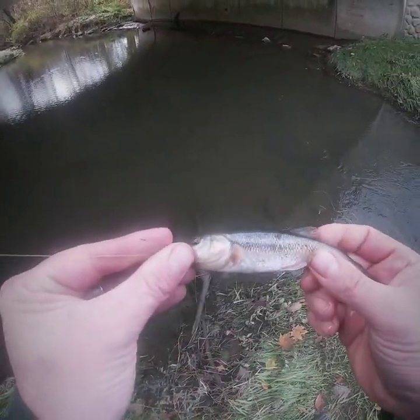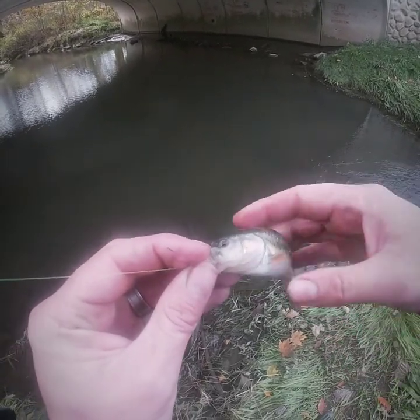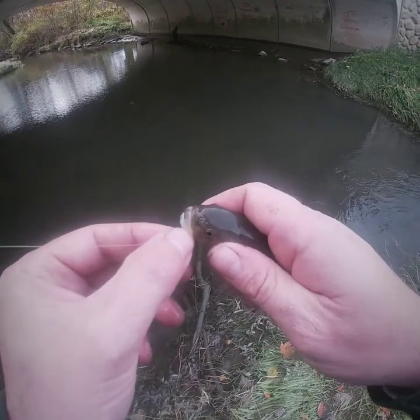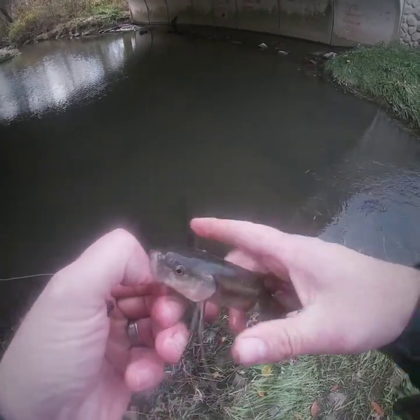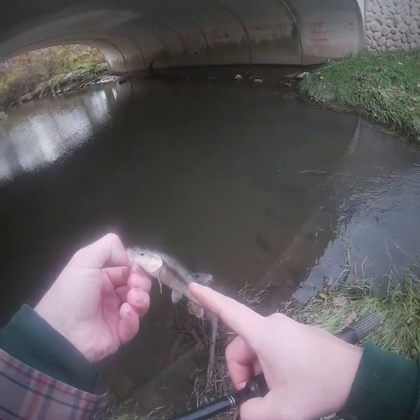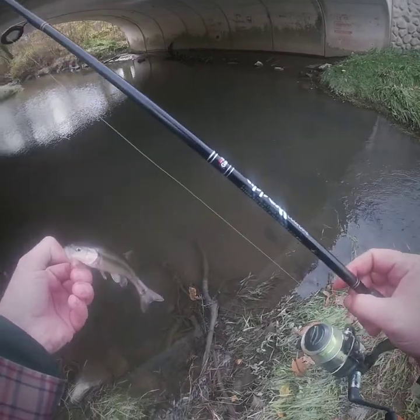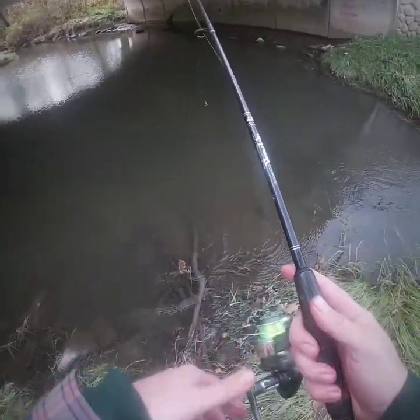See that? See the rosy color on them? When the male creek chubs get large, they'll get rosy, the face, head, and then in this backside, and they'll start to get these little tubercles like spikes on their head when they start to hit maturity. Pretty cool.